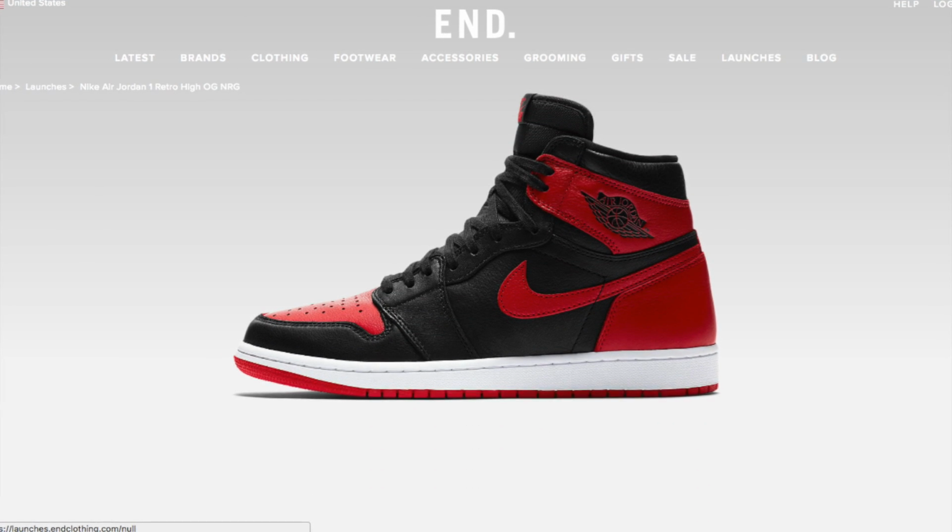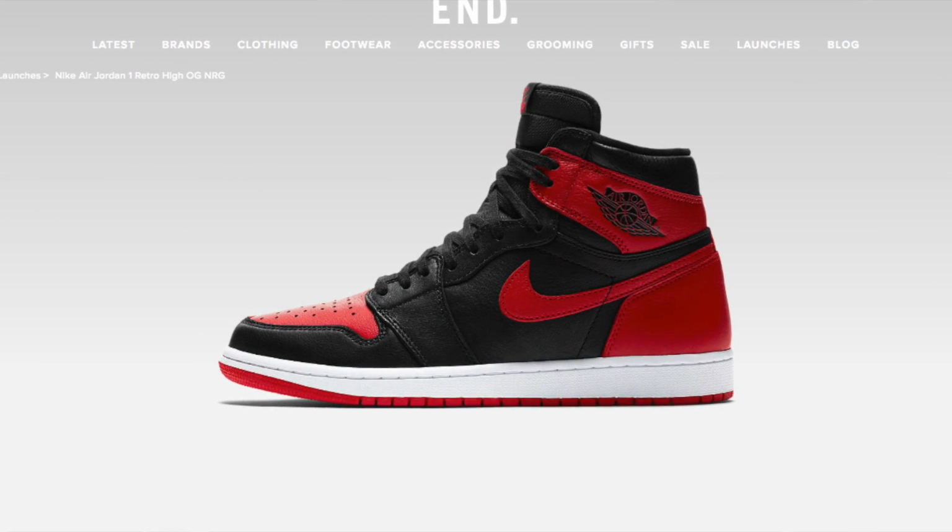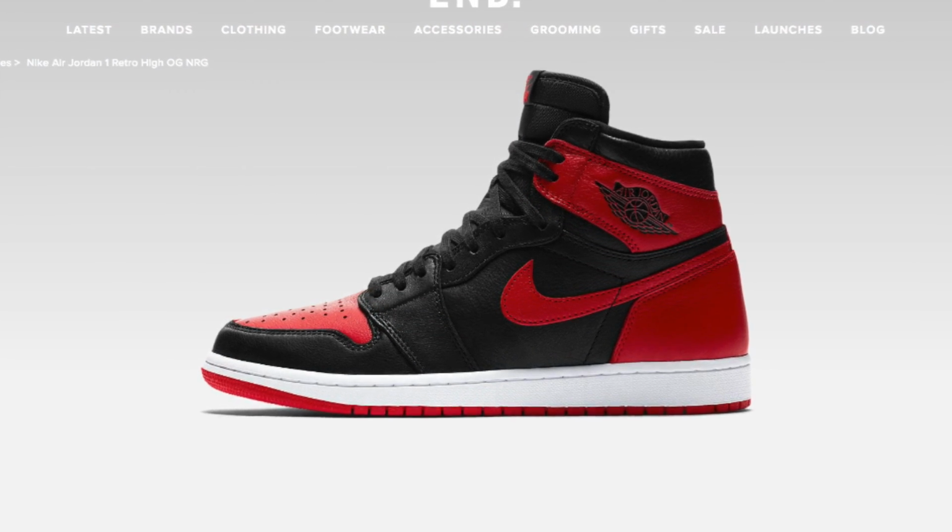So this last raffle is going to be the End Clothing raffle. You will have to make separate accounts, just like on Foot District. So you're going to want to use all the methods that I just previously mentioned. However, the only difference is you're going to unfortunately need payment methods. And yes, they are all going to have to be different payment methods.